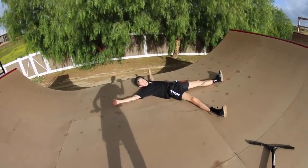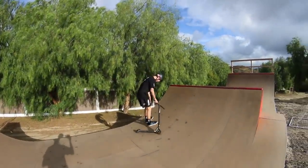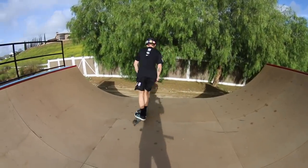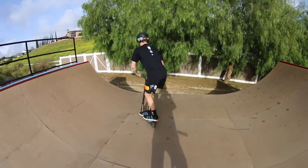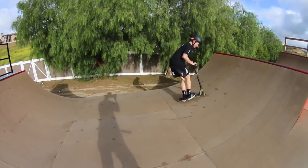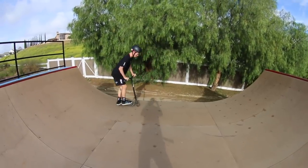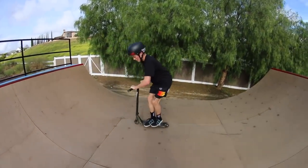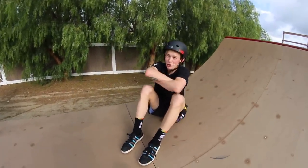Woo! Nearly. Nearly. It just doesn't pop. Hold on. Hold on to it. You gotta do it now that you've wasted all this time. Oh my god, I keep spinning. Stop. Hold on. I'm not going in the right direction. It's not letting me do it. This is ridiculous. It was worth the attempt. That was like 35 seconds of fakie.